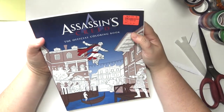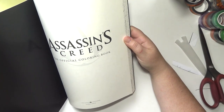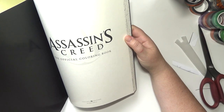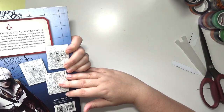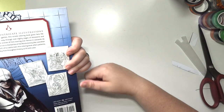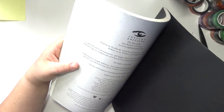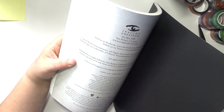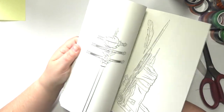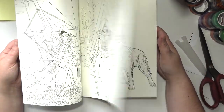This is the Assassin's Creed, the official coloring book. I'm not sure. This by Insight Editions is maybe the publishing company. Okay. But it's pretty cool.